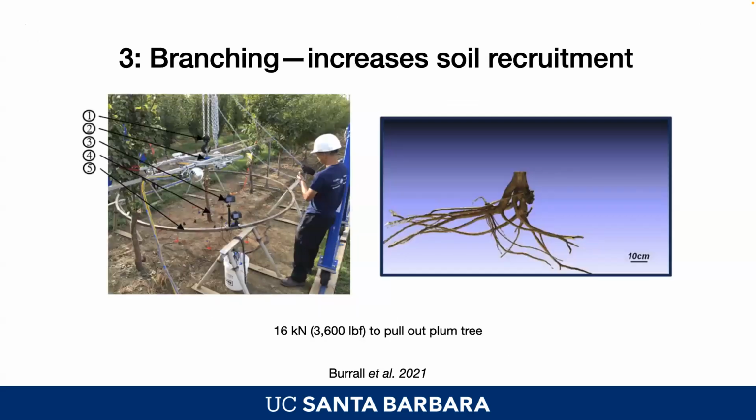Another cool effect is branching. This is a cool paper where they grabbed a young plum tree, only a few years old. That tree there is maybe 2 or 3 inches in diameter. It took almost 2 tons of force to pull it out of the ground. Again, you're not just pulling the tree out, you have to pull all that soil around it. It has to come with it.